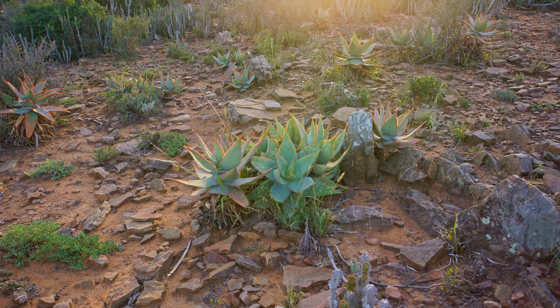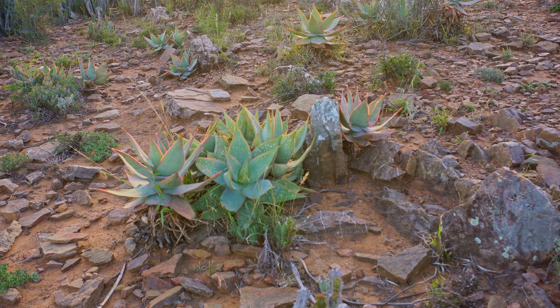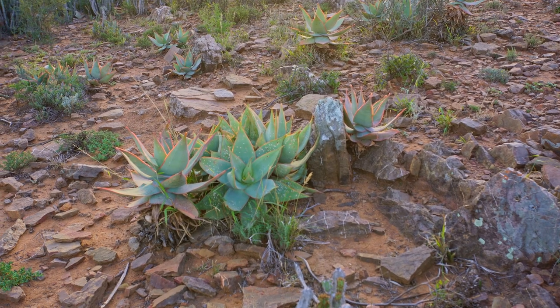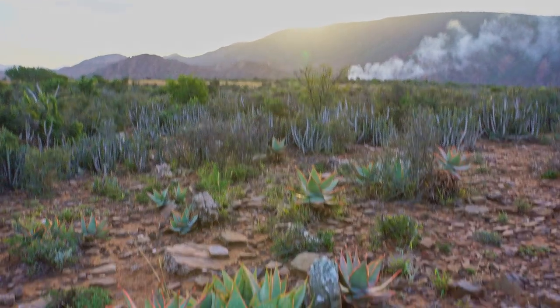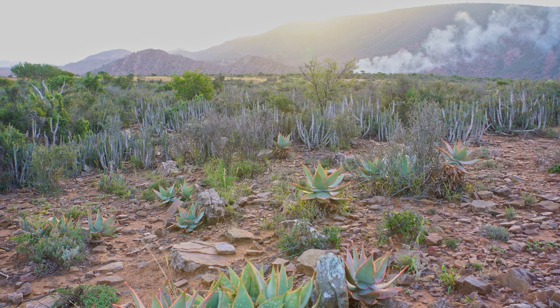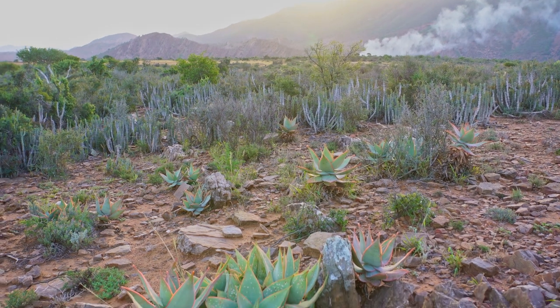I think I need to probably drop the camera a bit, get a slightly lower angle, and then work from there. But what I do like is that clump of aloes with the rocks moving from the bottom right hand side towards the middle, and then maybe with a bit of luck we can get the actual sunset just behind the mountain there. But the smoke over there, it's a bit of a killer, but we'll see. It'll hopefully not be visible once the sun is behind the mountain.